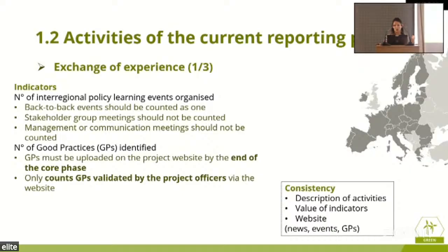We saw the project website a bit earlier, and we already mentioned that we upload our good practices. They do go through the JS as well in order to be recognized as a good practice, and it is required as well as a means of disseminating the results and the efforts made within the project. And again, yes, the good practices validated by the project officers via the websites will count at the end of the validation of the good practices.